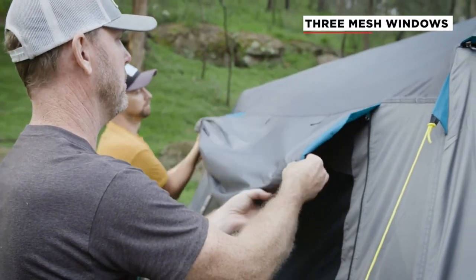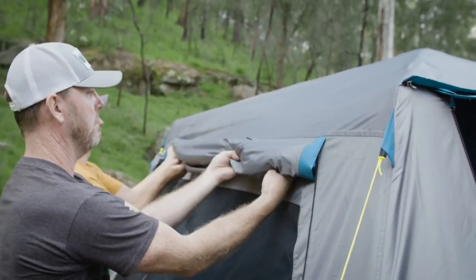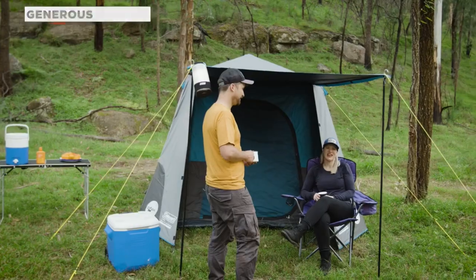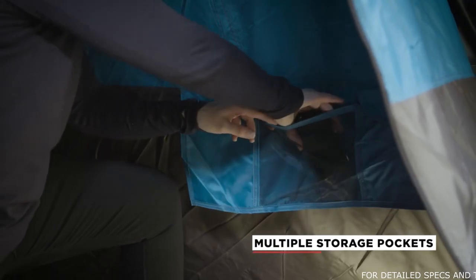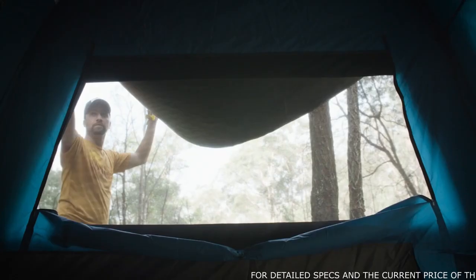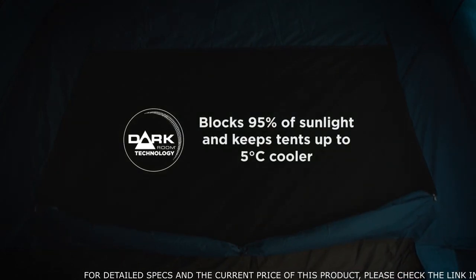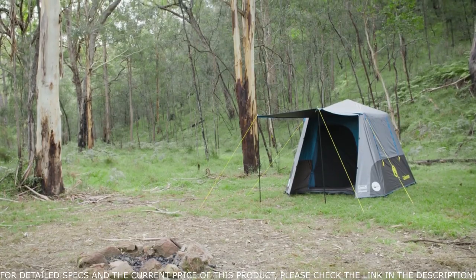There are three meshed windows with roll-up flaps to maximize airflow and ventilation. There is also a large mesh screen door for easy access and superior ventilation. The generous awning creates shelter and protection from the elements, and the storage pockets are great for keeping smaller items like phones and wallets. This tent features our darkroom technology, which is a special coating that blocks 95% of sunlight while keeping the tent up to 5 degrees cooler for a longer, more restful sleep.